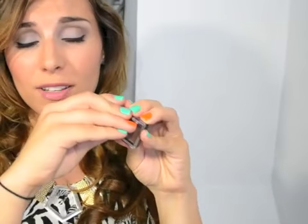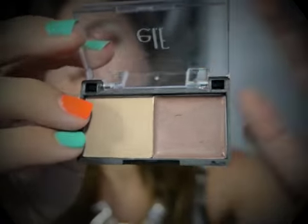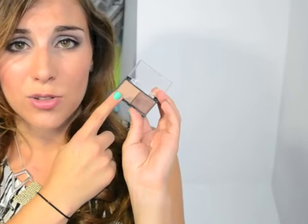For the brows, I've been loving this e.l.f. duo. You have the wax on the one side and the powder on the other. Now this came in a kit. I'm not sure if it's available in the Essentials line alone, but I do know that e.l.f. in their Studio line has a brow duo because my sister uses it regularly.